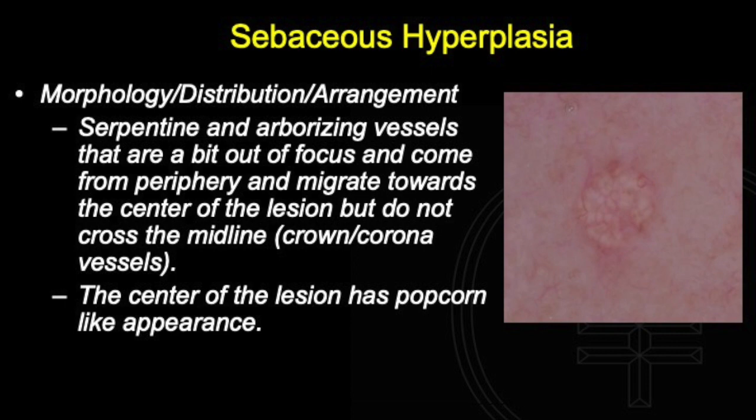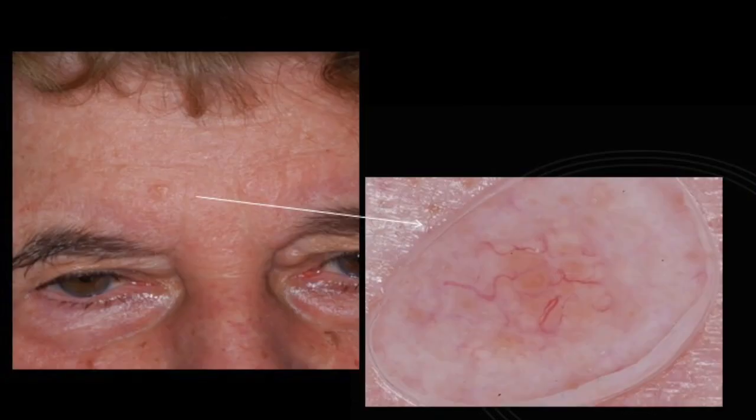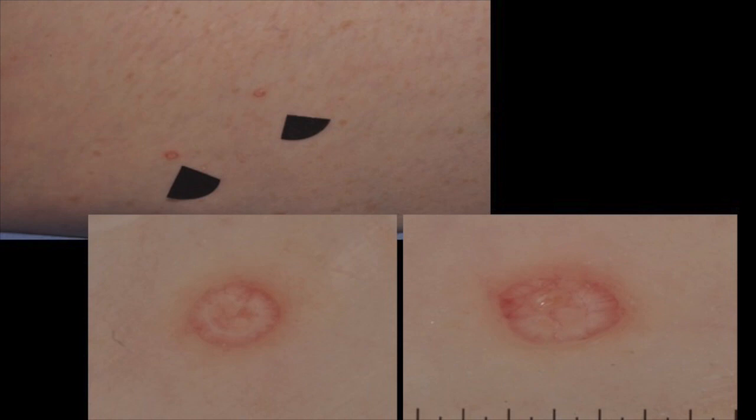Sebaceous hyperplasia, why bring this in? Because on some occasions, the sebaceous hyperplasia can resemble a basal cell carcinoma, but what they have are these whitish to yellowish structures. Some people call them popcorn-like structures. And then there are vessels at the periphery of the lesion that radiate towards the center but do not cross the midline. So in this lesion here, it's a little bit big, maybe a little rolled border, could be a basal cell, but under dermoscopy, this is not a basal cell. It has these yellowish structures and then these vessels at the periphery creating a crown, radiating towards the center but not crossing the midline. The only other entity that has a similar morphology is molluscum contagiosum, okay, and that's molluscum with the crown vessels.